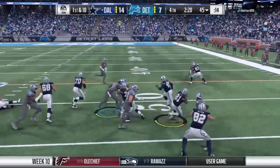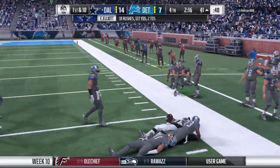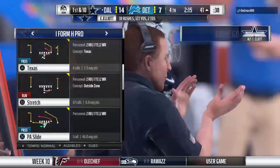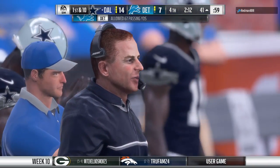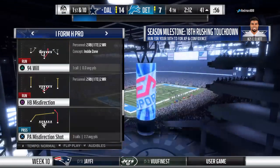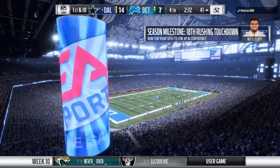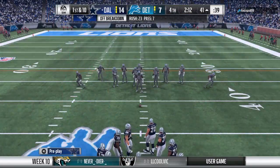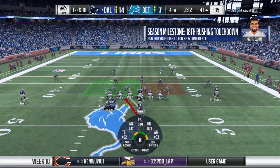They'll start the drive with Elliott, taking it across midfield and just shy of the 40. A really nice pickup of 14 yards, and it moves the sticks. And now, defensively, they're going to burn their first timeout. Remember, they get an extra timeout built in coming up here shortly at the 2-minute warning. And the offense here just looking to stay in bounds, complete the short passes, and put this game on ice.